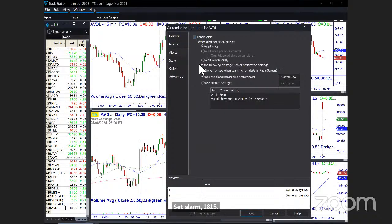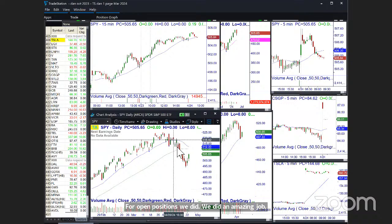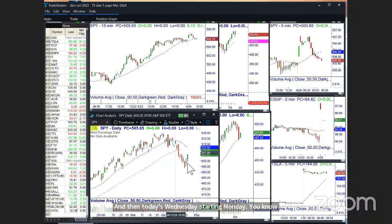For our open positions, we did an amazing job loading into shorts. We had a rocking week last week on all three of our advisory letters, and then today's Wednesday, starting Monday we were tightening our stops, started getting bullish, so we're managing the longs and the shorts here.